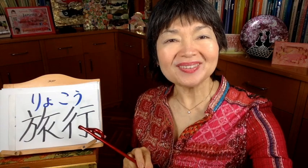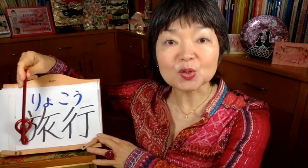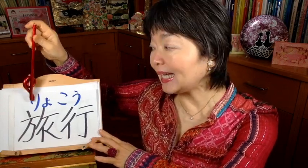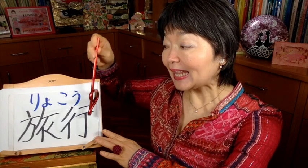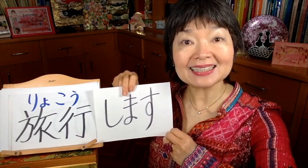少し難しいです。The new word: 旅行, journey or travel, but this is the noun. This kanji we can also pronounce 旅, and 旅行, both are the journey or the trip. This kanji is from 行きます, to go. The pronunciation is りょ, small よ like an O sound, 旅行, and u, so this is the long sound. Trip or journey, and this is the noun. And if I want to say the verb, to travel, only we add します, 旅行します.